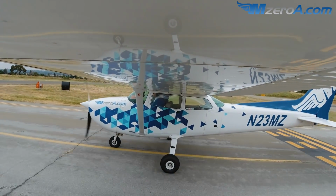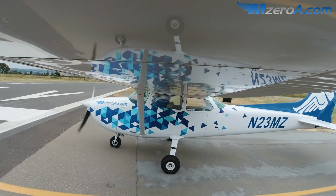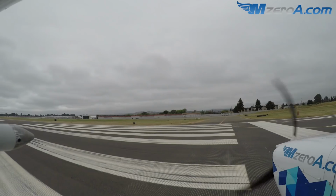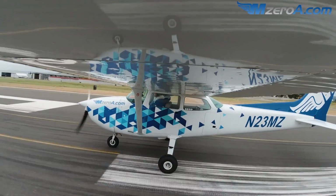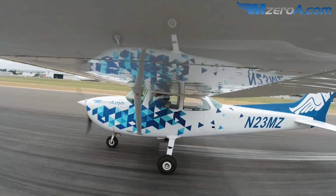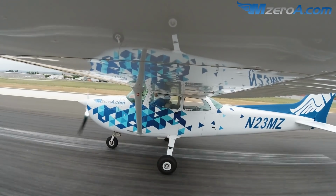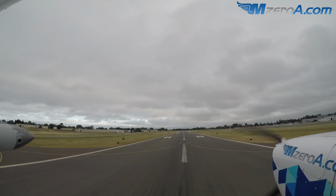That helps. Final is clear. All right, got 28 in front of me. Here we go, feet down. Airspeed is alive. Confirmed. Everything's in the green. 55, 60, 70. Good takeoff.